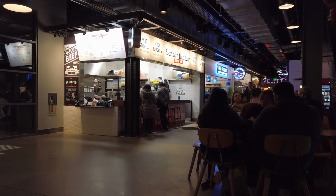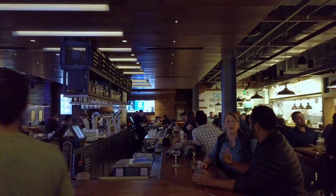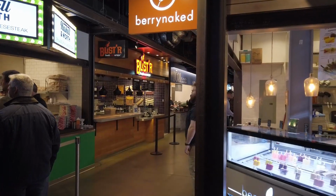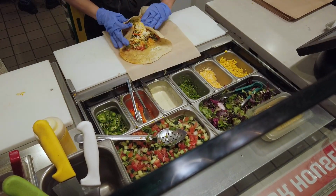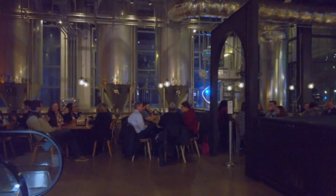They have 22 food stalls, and I'm going to painfully list all of them. Bar Main, the main place to get craft cocktails. Beijing Brothers, they sell real Chinese food. Berry Naked, a fresh frozen pop stand. Blister Non Wraps, it's kind of like Chipotle style build your own Indian inspired wraps. We got the tikka masala wrap. Blush Wine Bar, it's a wine bar.